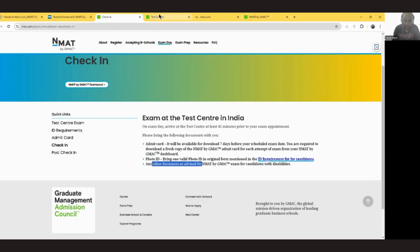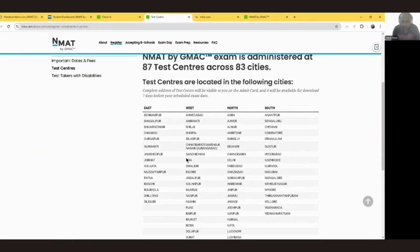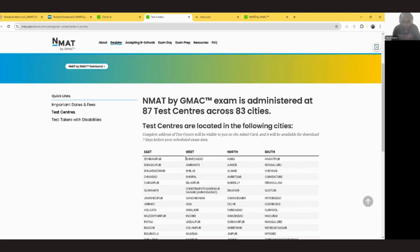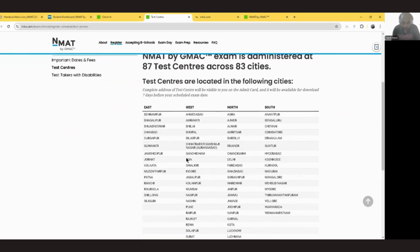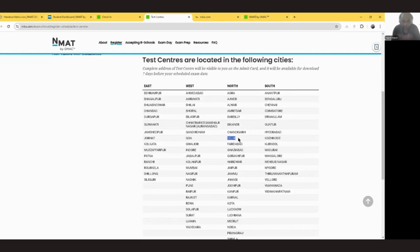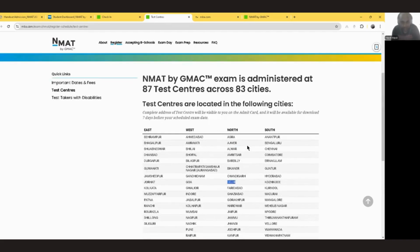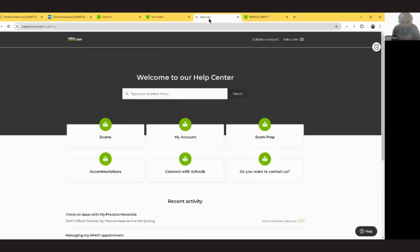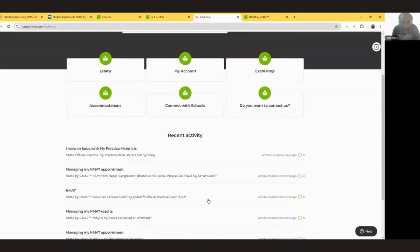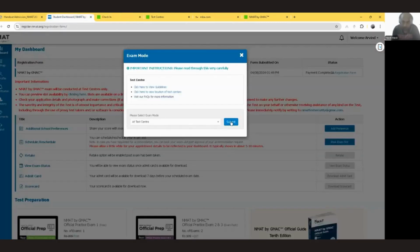Any other documents advised? Okay. Then 87 exam centers. What an absolute nonsense of a list. Why this is an absolute nonsense list is Delhi has test centers. I have that information. Where exactly within Delhi is it available? That would be more important to know, no? But okay. And then welcome to our help FAQs about the exam. Managing my NMAT results, this and this. Absolutely nothing. So I'm moving on.